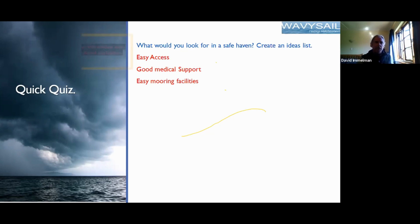Easy access, meaning I can get in there with ease, with tide, no problem. Good medical support, yep, they've got an ambulance service. And easy mooring facilities. 9 times out of 10, you'll find with easy mooring facilities and good medical support, you will also find physical support for the boat. So if you've broken something, you can often find spares.